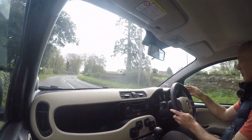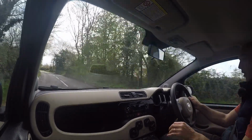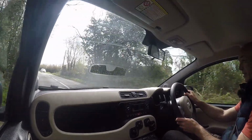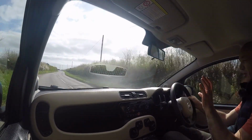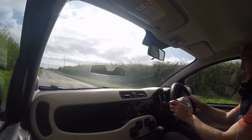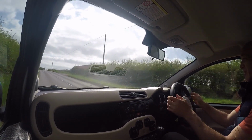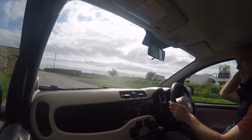It makes the car feel very settled on the road. It's not overly sensitive, but it's typically Italian. It's very keen, but they've judged it very, very well, and it just feels really tight. It tracks dead straight. There's no vibrations at this speed or any speed up to the legal limits, so all are good in that respect.